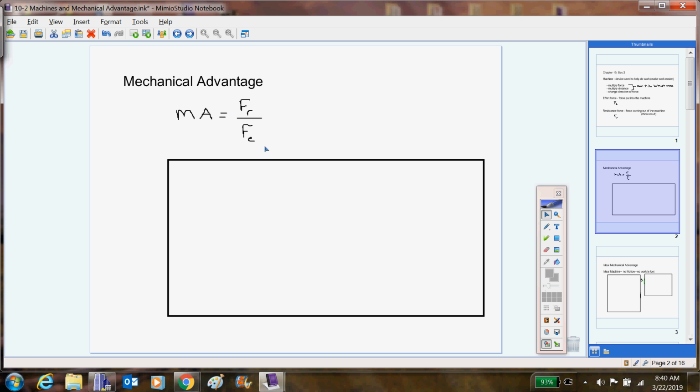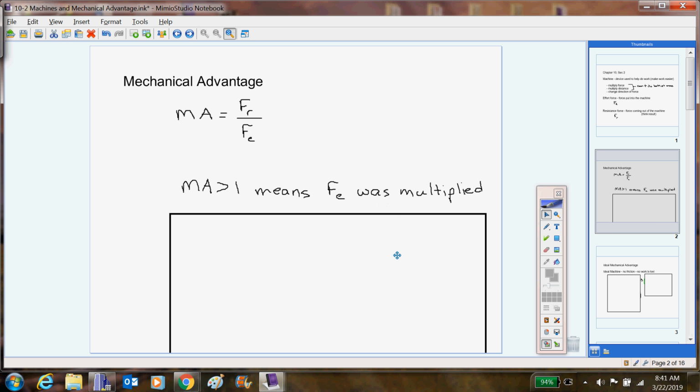In many cases, we want the mechanical advantage to be greater than 1, and that word advantage reflects that. If the mechanical advantage equals 1, that means we didn't multiply force at all. Maybe our machine was doing something like changing direction. And if our mechanical advantage is less than 1, the force out is less than the force in, and maybe the purpose of that machine was to do something else like multiply distance.